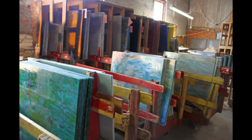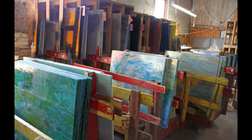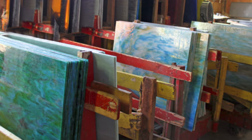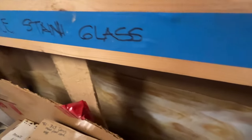So I went back to Kokomo and selected sheets of appropriate stained glass that we could use for the patches and repairs. And actually, they allowed her to go through the factory and look at every piece that was there and hand-pick the pieces that matched what we needed. And she bought a lot of extra.